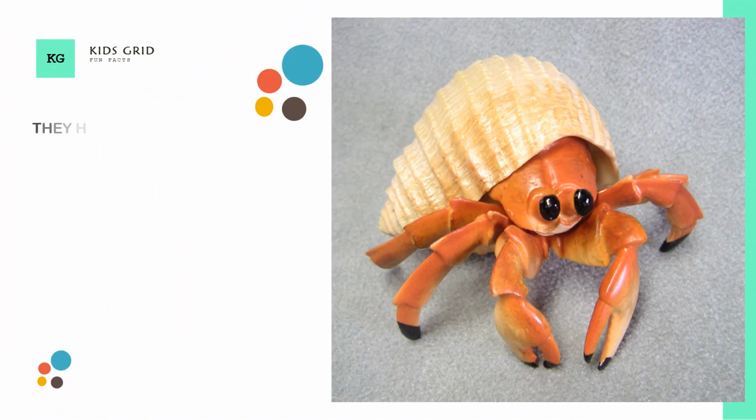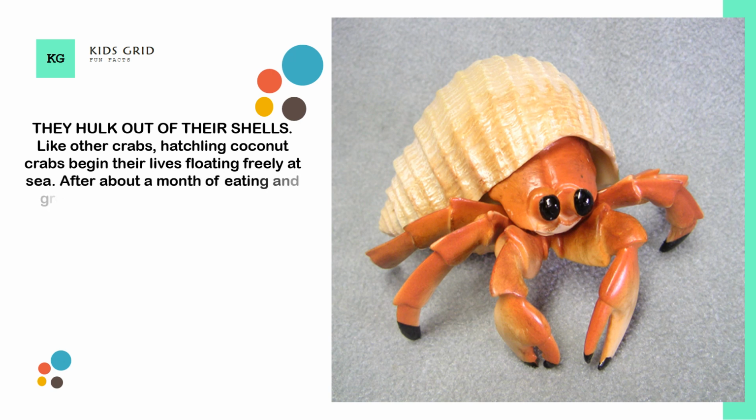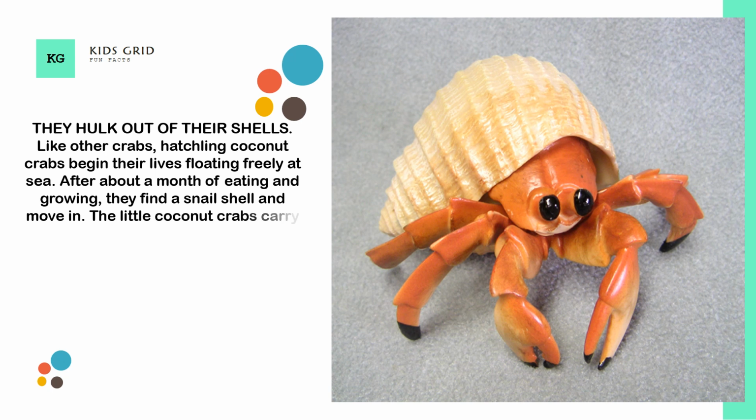They hulk out of their shells. Like other crabs, hatchling coconut crabs begin their lives floating freely at sea. After about a month of eating and growing, they find a snail shell and move in. The little coconut crabs carry this mobile home as they begin to transition to a land-based life.